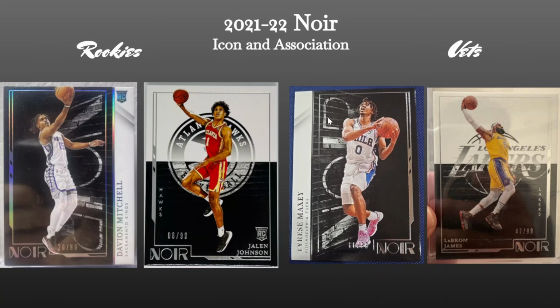The design on the Association Edition looks vertical, where you have the white and the name kind of vertical, whereas the Icon Edition is going to be horizontal, and you see that horizontal splitting of the card versus the vertical splitting of the card. But again, it doesn't hold true to that pairing, even if there are the two base cards of the player.